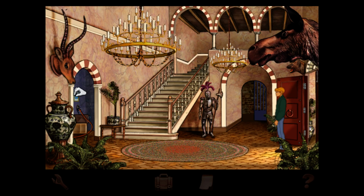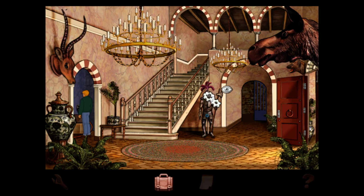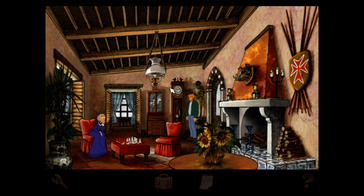This mirror I think I need, so I'm gonna see if I can go pick it up right now. This is, I think, the first time I've been allowed in this house by myself. It was a small mirror hanging over the sink. And I just take it, and no reason to hide behind the guy, no reason to mess with the dogs. And let's talk to the lady. See, there's nothing else actually in this room. It's full of stuff, but no reason. Just talk to her. We'll talk to her and then we'll give her the chalice.